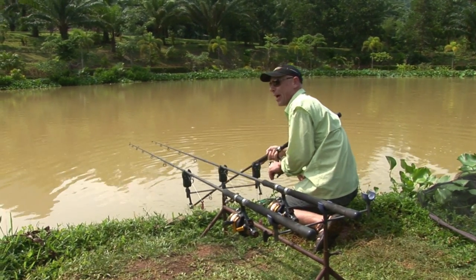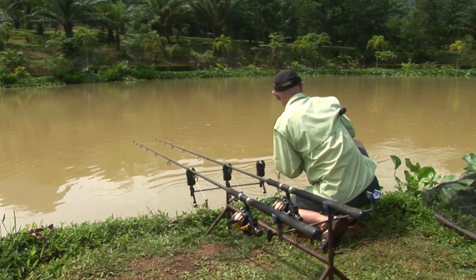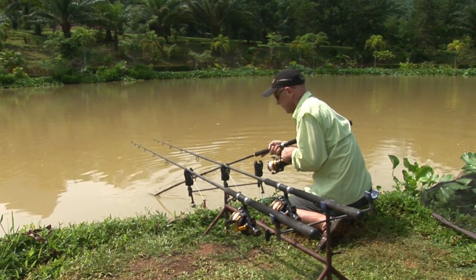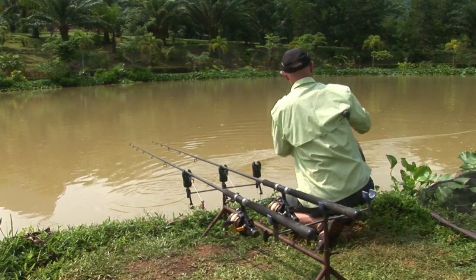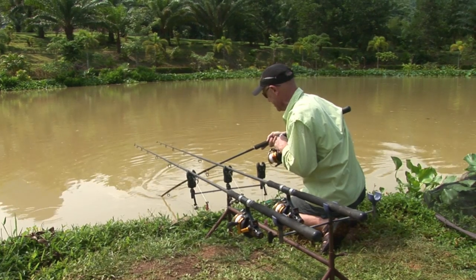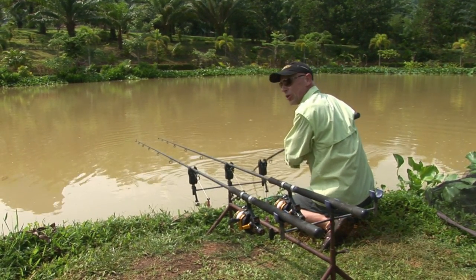This one's got some power. Listen to that rod and reel. He's going a long way down there. Oh, that was a lovely take. One bleep and then the rod just hurled round to the right. It took line. Absolutely perfect. Wonder what we got this time.